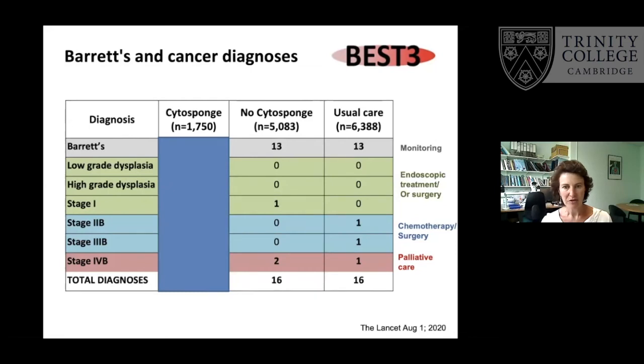So the rest of the group, the other half of the patients, were offered the Cytosponge. Now, they didn't all take up the offer. About 24% actually took up the offer. So first of all, let's consider those who were offered it but didn't have it.